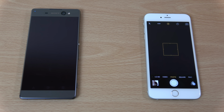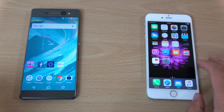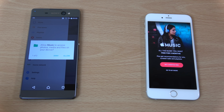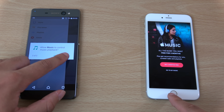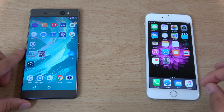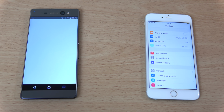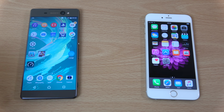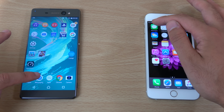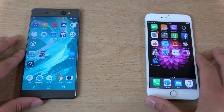I think you can see from the basic apps here there is a little bit slower overall performance with the Sony. I wish Android would disable those annoying pop-ups as well. I mean, of course I want to give access to the storage for things like that, but you can see this is going clearly towards the iPhone's favor. I think day to day, there's very little speed coming from the XA, if I'm to be honest.